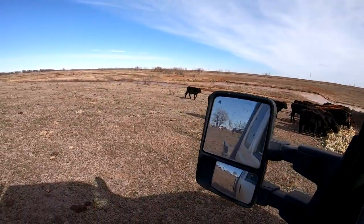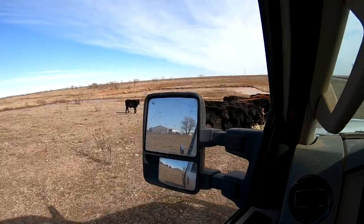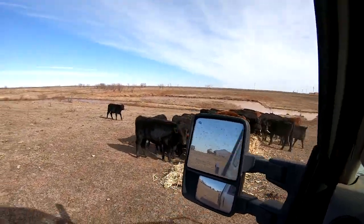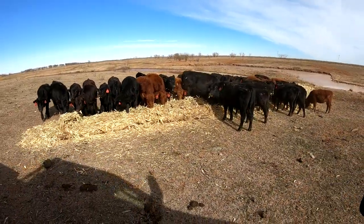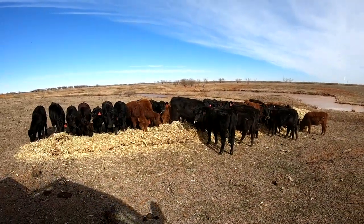These are doing good. Luckily didn't get no more sick ones. That unrolled nice down that slope. We'll have to pick through these and see which heifers we want to keep.